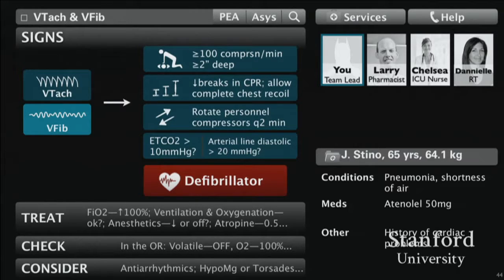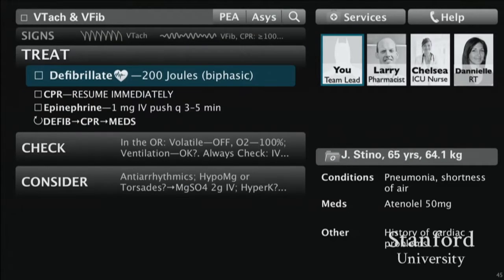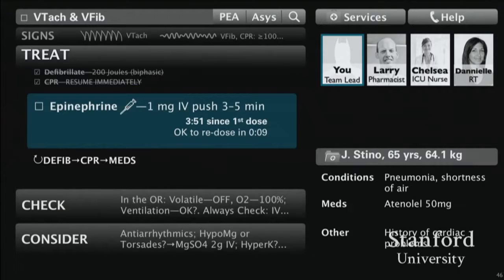And then the situation progresses, they need to defibrillate 200 joules and then resume CPR immediately. And then some of the advantages of software are once you defibrillate into CPR, you can then have automated drug timers. Because you may lose track of time, if you can then either sense it or manually input it, you can have these timers.